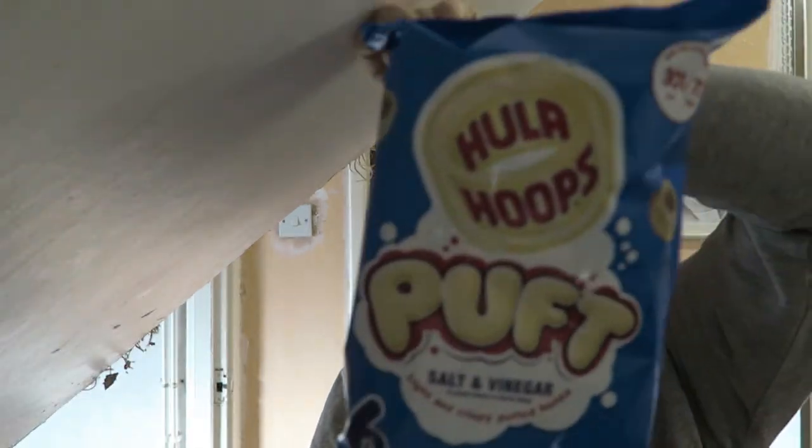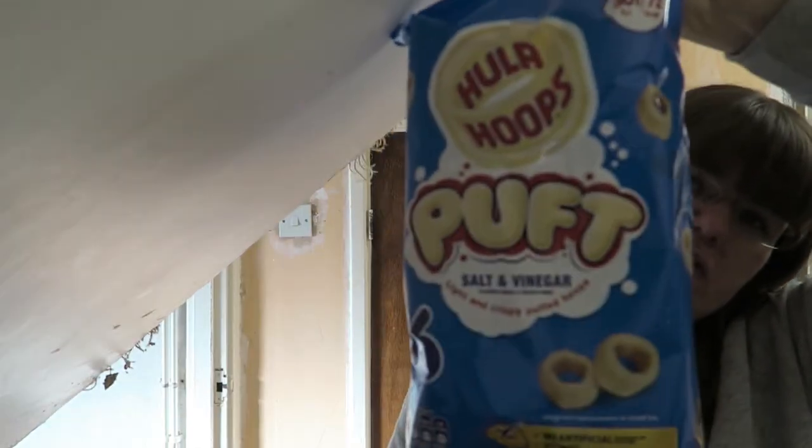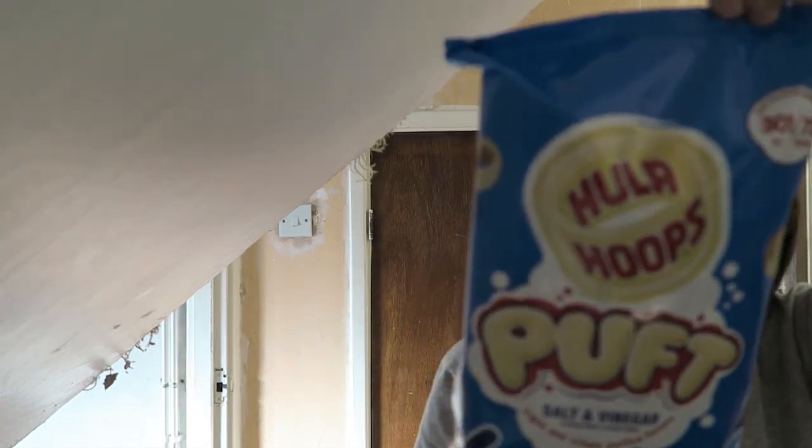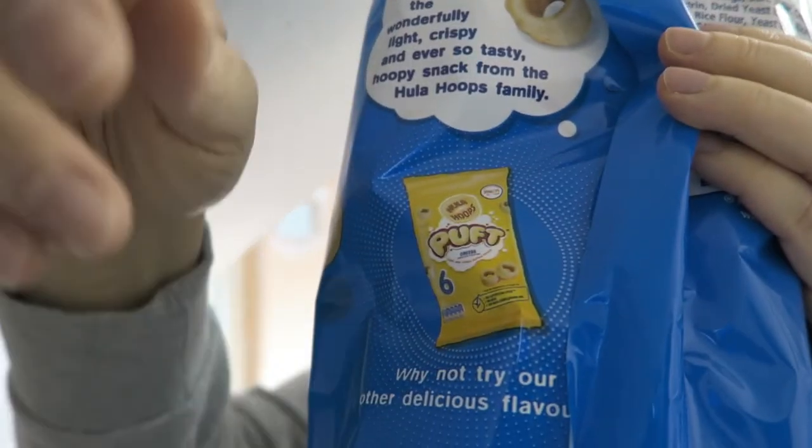I also got some Hula Hoops puffs in salt and vinegar. As you all know, they're my favourite, more so than any others. Strangely, I've just had a look here. Oh, interesting. I've just noticed this as I was showing you, but I've just seen here on the back about the cheese ones. Are they bringing the cheese ones back? Because if they are, I would be very happy.